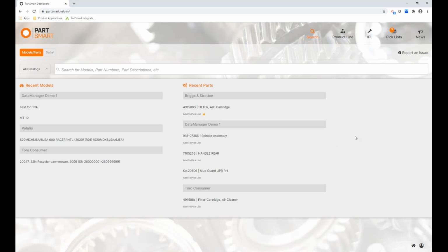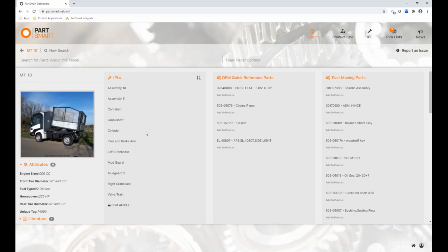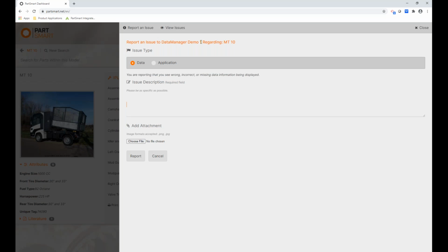The last thing I want to do inside of PartSmart before we head back to the PowerPoint is walk through the report an issue. Let's say I go into a model and I notice that I'm missing a diagram in this model. I can click on the report an issue link. It's going to tell the person who receives the issue what catalog. It could show MTD or Cub Cadet here, and it'll also let you know which model the issue is associated to. Select that it's a data type, and I will type in missing diagram.